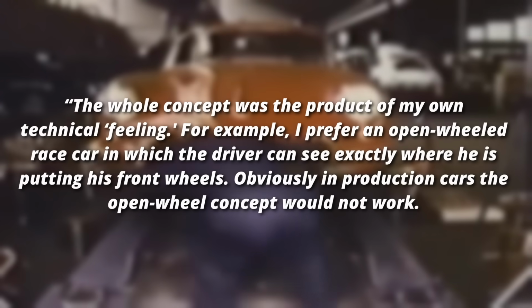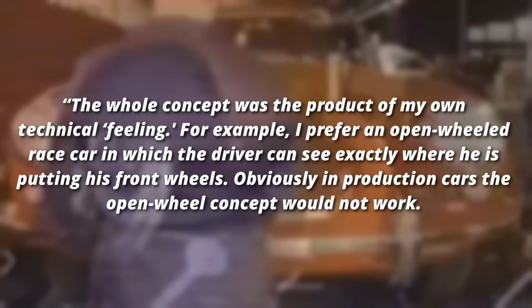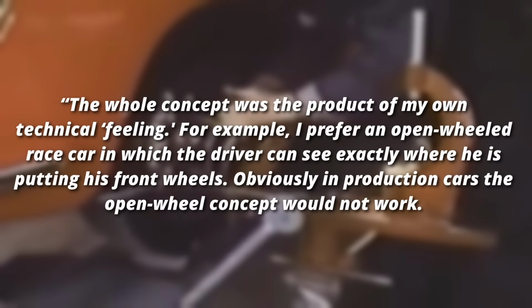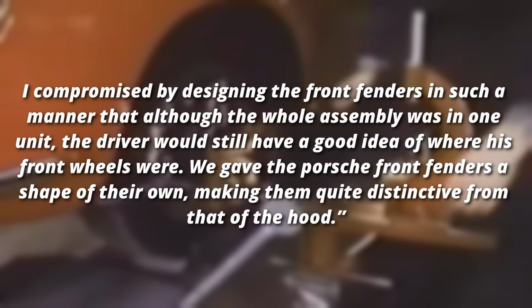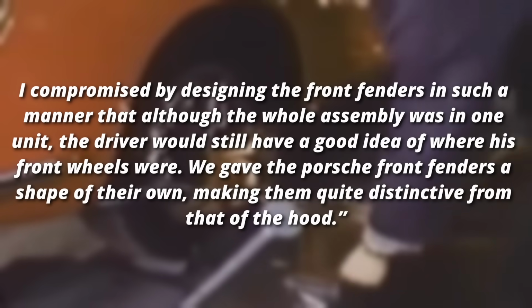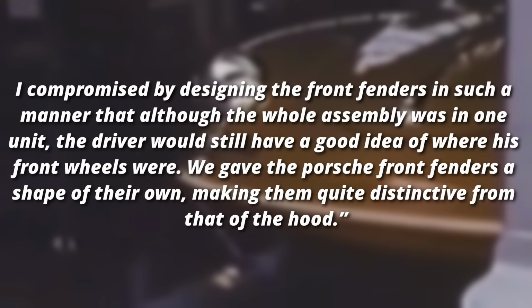For example, I prefer an open-wheeled race car in which the driver can see exactly where he is putting his front wheels. Obviously, in production cars, the open-wheel concept would not work. I compromised by designing the front fenders in such a manner that although the whole assembly was in one unit, the driver would still have a good idea of where his front wheels were. We gave the Porsche's front fenders a shape of their own, making them quite distinctive from that of the hood.